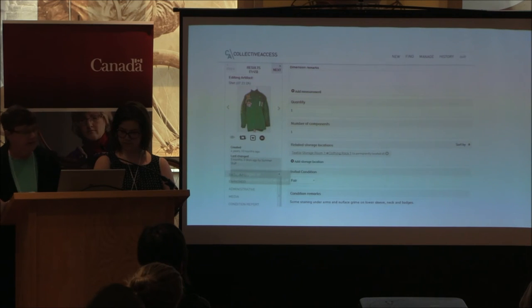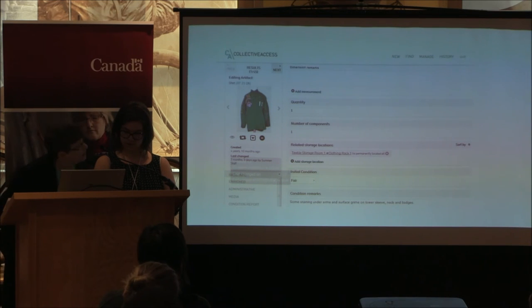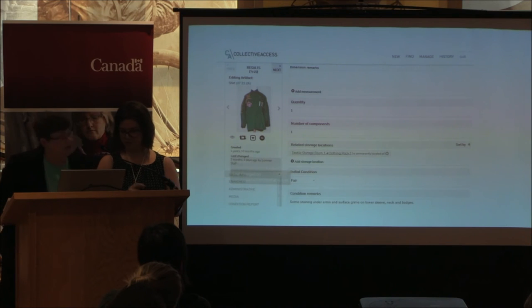Here's another example. This uniform shirt is in textile room one on hanging rack one. Is that right? Yeah, I think that's right. Close enough. Kind of hard to see.